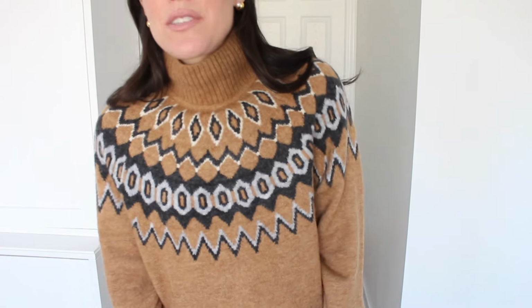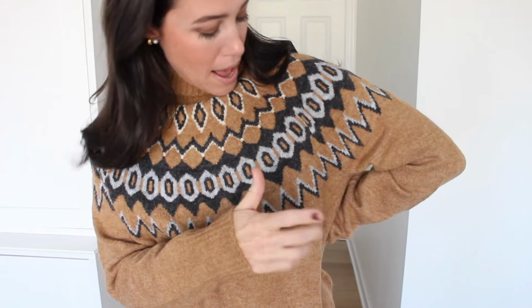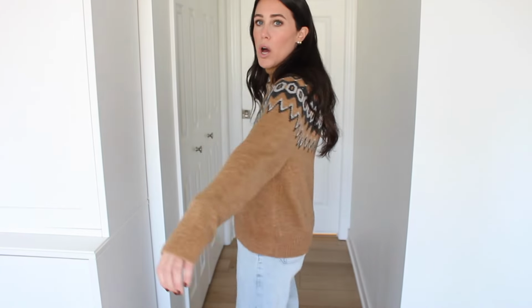It's really good. And I love the Fair Isle. I think this one's so pretty. It's this really pretty camel, a little bit of gray, a little bit of black. I just love it. I thought it was so cute. Size-wise, I went with a size small. I'm not sure, I think it might come in a couple other color options as well. But I really loved the neutral palette.